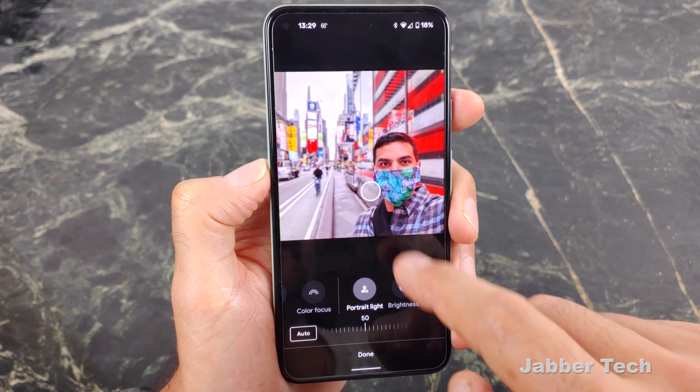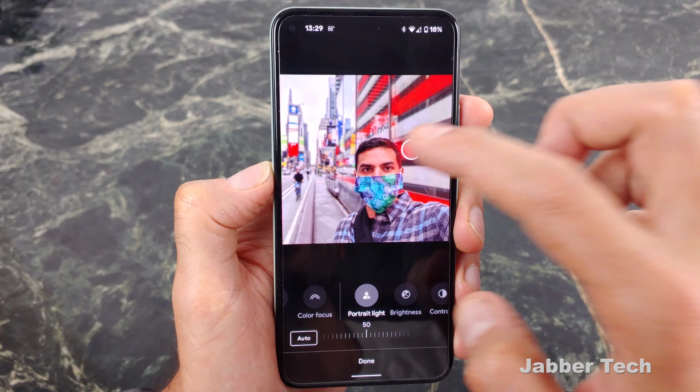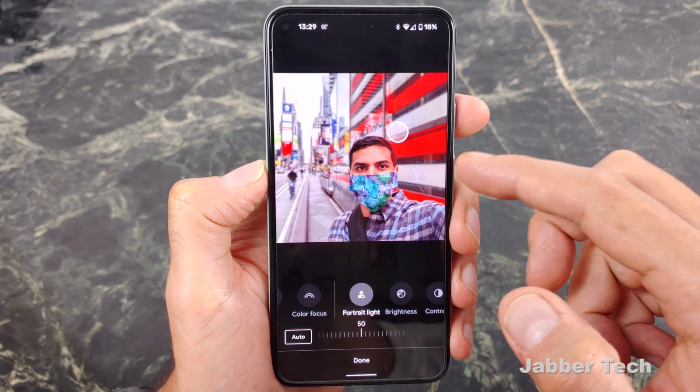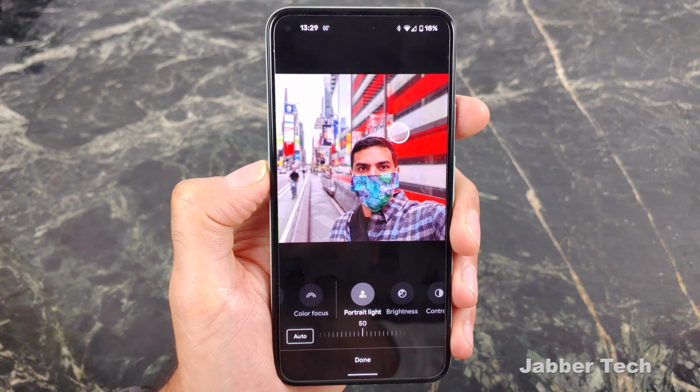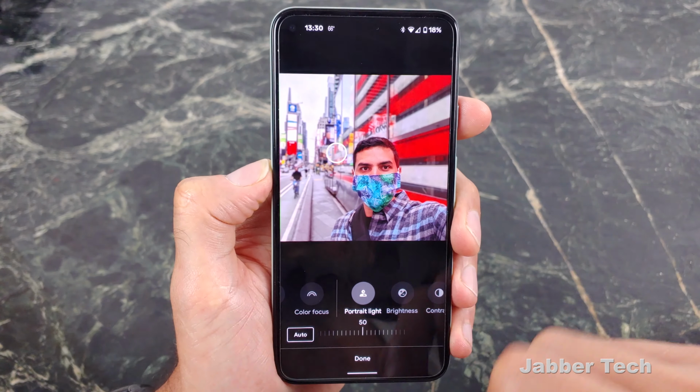I think that's a good way of going in and changing the way your portrait shots look, kind of making you a more professional photographer. And I think a lot of people can fake the funk with a Pixel device, making others think that they are professional when they've just been using their Pixel phone and getting some awesome shots.